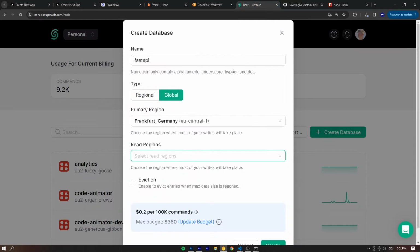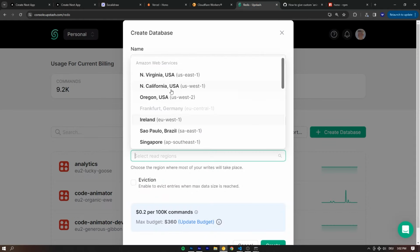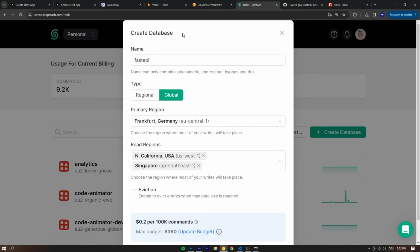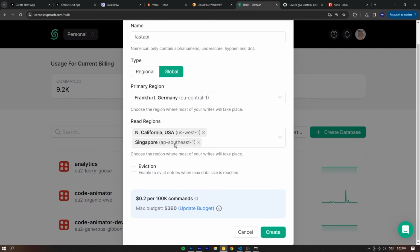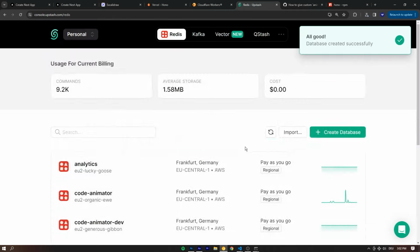So let's go with the global one. And for example, we can select one. That's what I used to do personally. That's what I like to do. It's one in the US and one in Southeast, like Singapore, for example. So we have basically the entire globe covered. So this would be very similar to this setup that you can see right here. No matter where the user is, it's always going to be one database pretty damn close to where they are. And we're going to hit create.